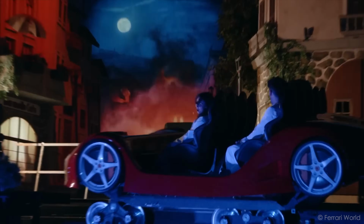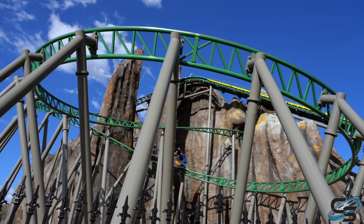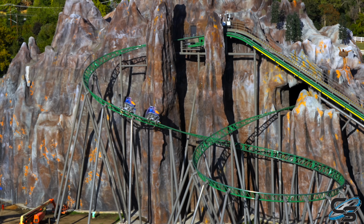The closest thing that I would compare this sequence to is the very end of Primordial at Lagoon in Utah. That ride also has a slide section, but that one was a lot more fluid, which makes sense because even though these rides opened around the same time, Primordial is using newer technology.